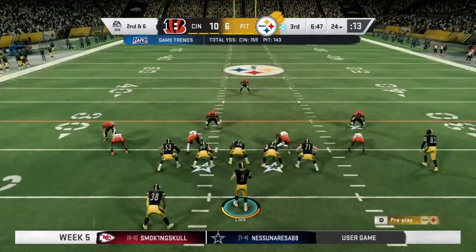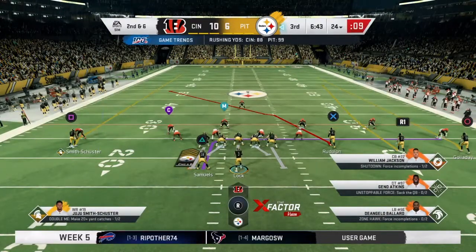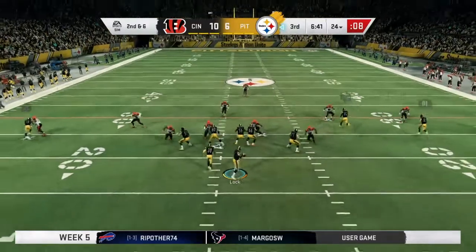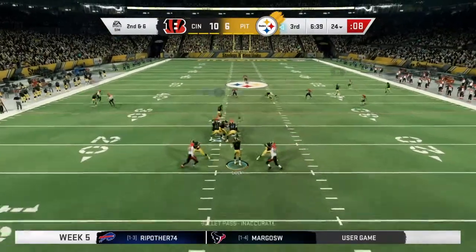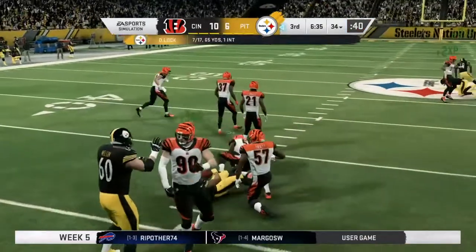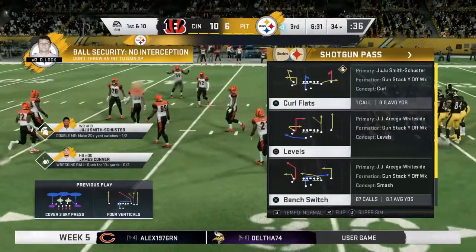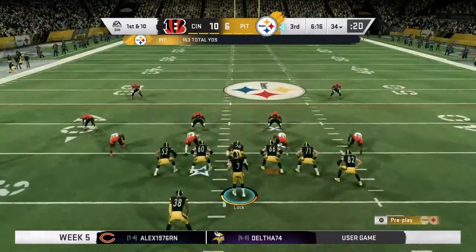The run got 4. Now they deal with a 2nd and 6. On 2nd down, here's Locke. That one into the hands of his tailback, Samuels, and he'll get this up to the 34-yard line. A gain of 10, good for a Steeler first down.